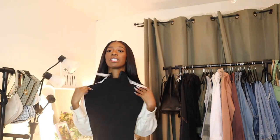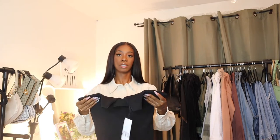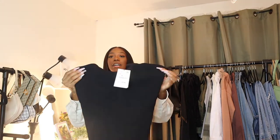It's like a classy rib. I don't know if I'm describing that right, but it's not the regular rib. Okay, but it's definitely, like I told y'all, the shoulder pads are in style. I don't know when they got here, but it's in style. So definitely cop you something with some shoulder pads so you don't look like you being left behind, okay?